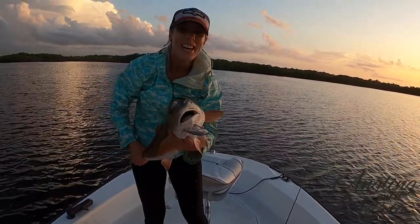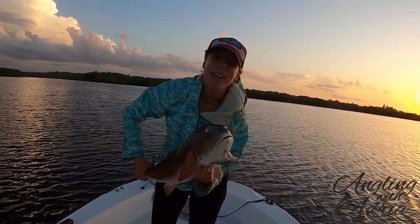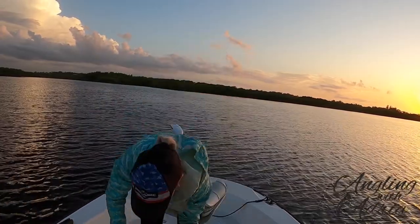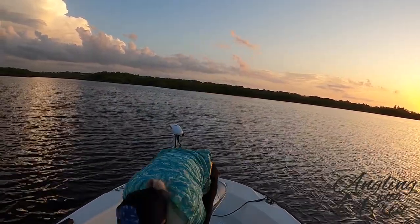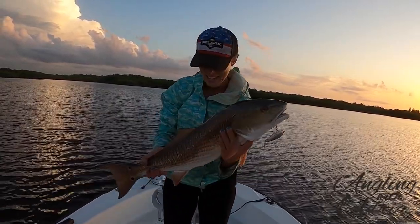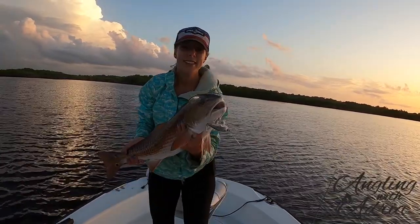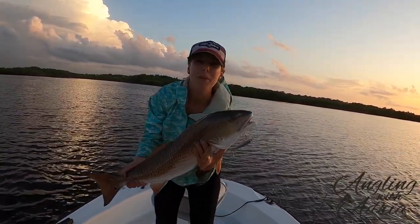All right guys, on the Yozuri subsurface lure, guys, Yozuri, check this out. My first red of the year, guys. Thanks to Alex for landing him for me. Oh, check that out, guys. I'm gonna go ahead and hurry up and release him.